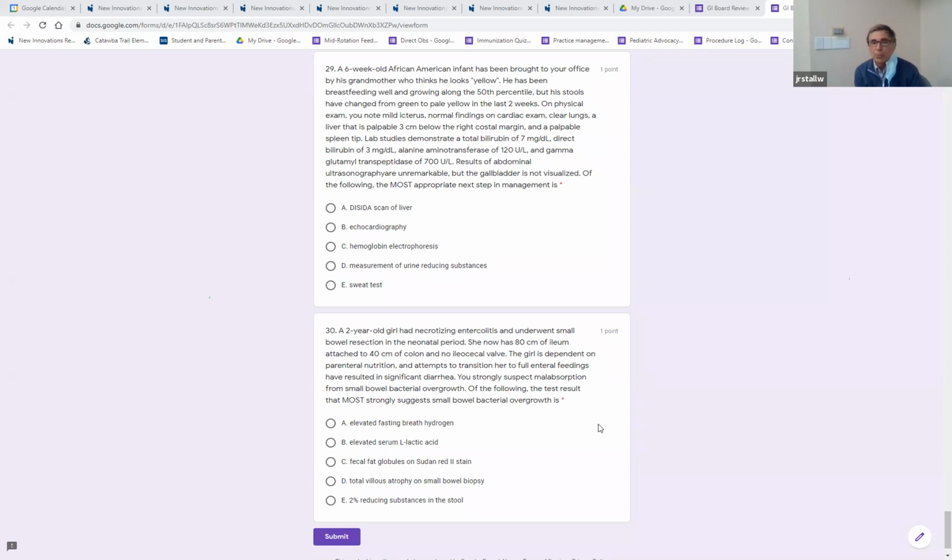So here, the problem is this kid's 6 weeks old. He'd be dead if he had galactosemia, because it presents at 2 weeks and you're in trouble if you don't get it. So that's why that answer is there. Sweat test, okay. You can have liver disease and a direct hyperbilirubinemia, I got it. Lungs are clear. The sweat test would be for CF.